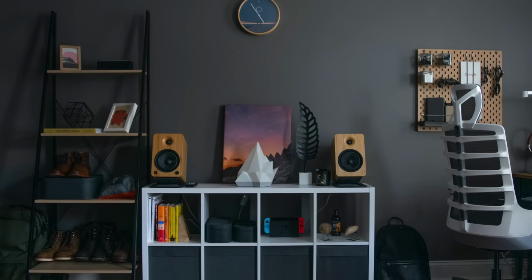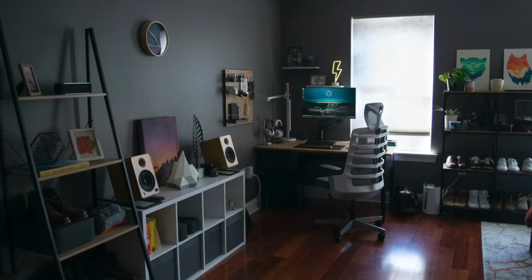Loving that gantry iceberg lamp. That's what that geometric thing is in the center. And also there, in the bamboo finish, are the Kanto YU6 speakers for probably just playing music throughout the room, throughout the apartment. And pay close attention to the matching wall clock to his wallpaper.